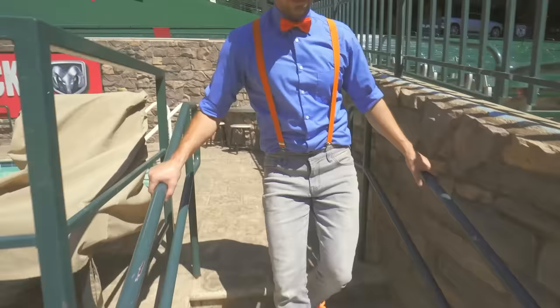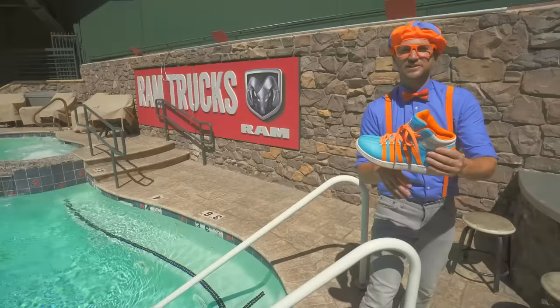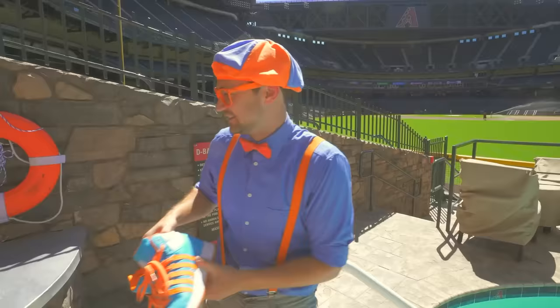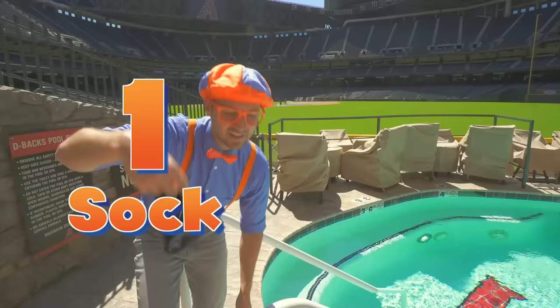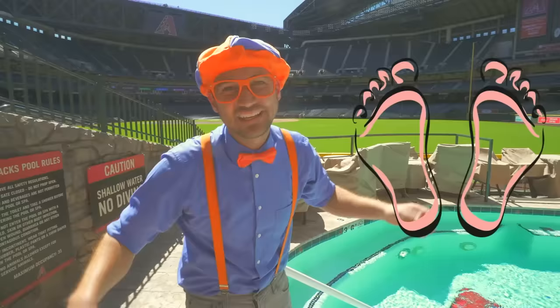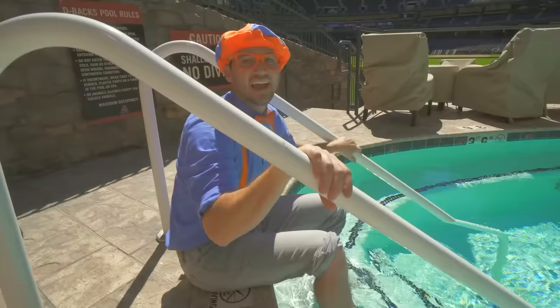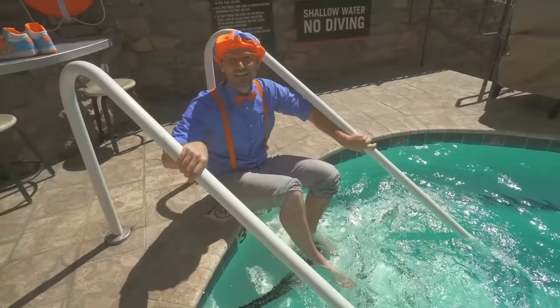Okay, first, let's take off our shoes. One shoe. And here is the second shoe. Check it out. One, two, because I have two feet. All right, okay. Oh, one stinky sock, two stinky socks, because I have two stinky feet. All right, let's roll up my pants. Perfect. Okay, now let's take a dip. Oh, yes! Oh, yeah, this feels so good! Oh, I hope someone hits a home run!